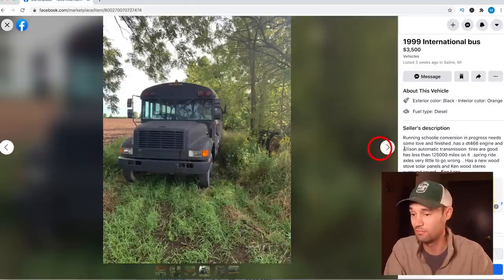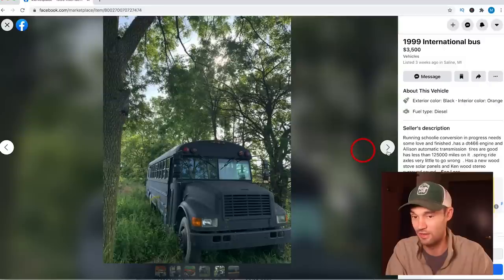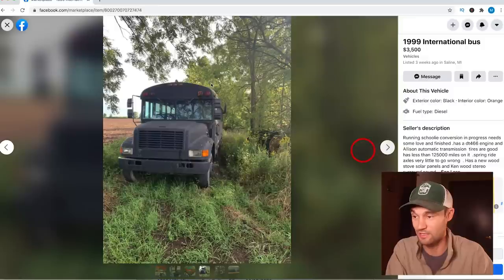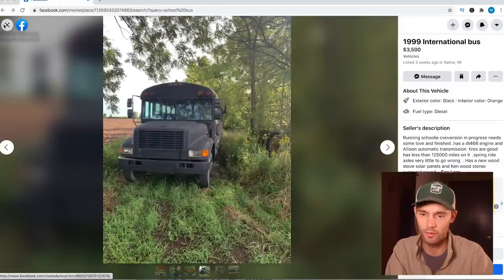Overall, hey, if you're looking for a bus, someone already put a little bit of love into it, this one might actually be worth a look. For $35, if the engine's in good shape, if you look past the entire interior, you might walk away with a good bus right there.